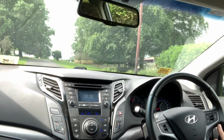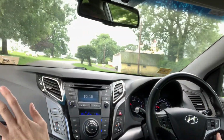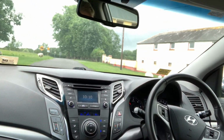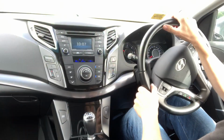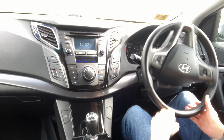Anyway, like we were saying, the previous owner, he travelled to work and back. Very seldom was there anyone here or in the back seats. So it is a nice, tidy example of an i40. Saloon cars are getting so rare. Anyway, let's see what this car is like as we join the motorway.